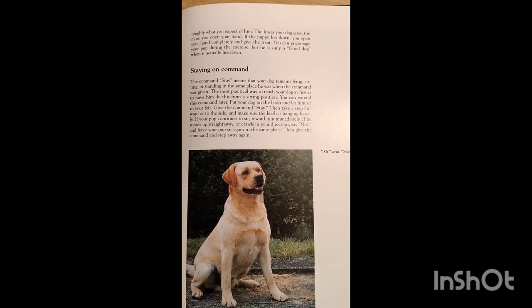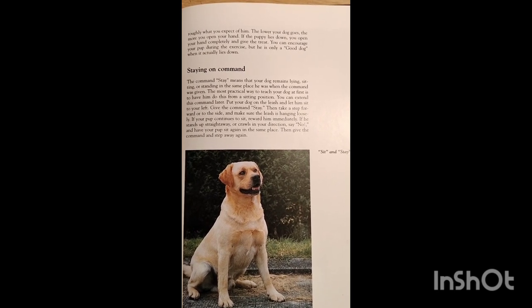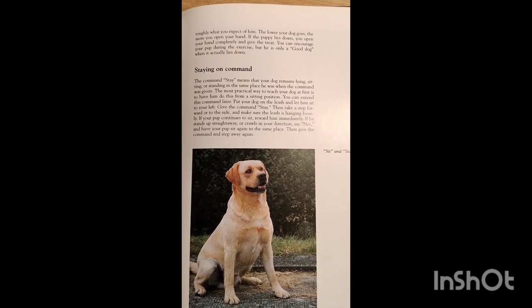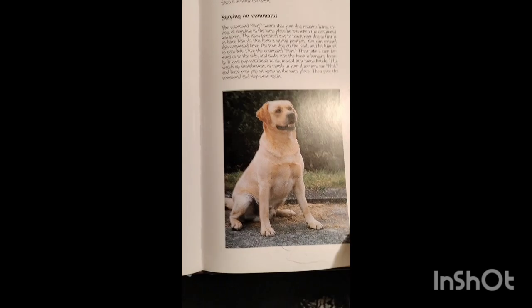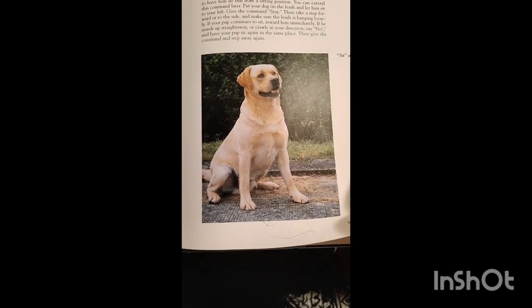If the dog stands up straight away or crawls in a direction, say "no," and have your pup sit again in the same place. Then give the command and step away again. Sit and stay.